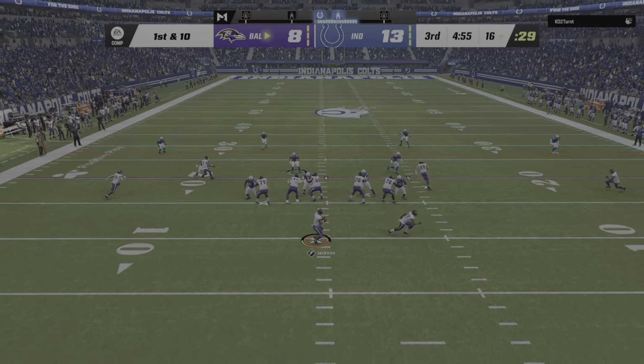What's going to be a key for them to get back in the game? I think they're right there, and I think this... Oh, for the third time, Jackson going to be intercepted. Picked off by Stephon Gilmore. And the Colts are going to take possession of the football. But that one is going to sting. First play of the third quarter and a turnover.